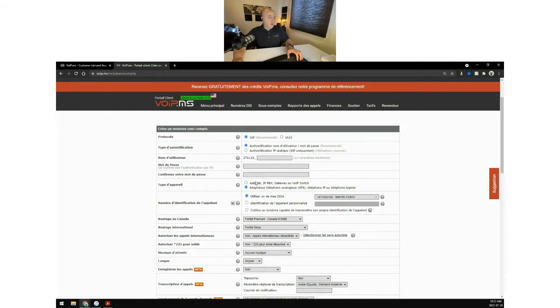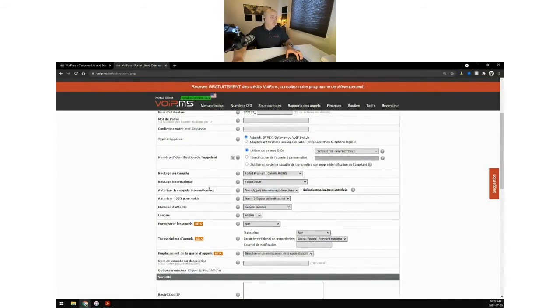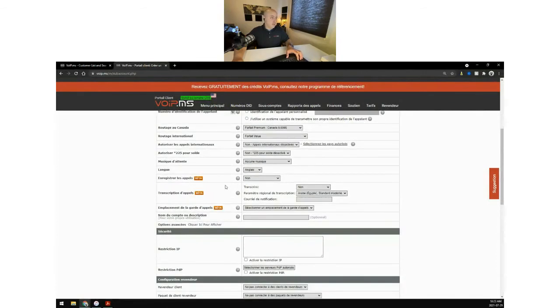To your Voip.ms portal. In this case, it will be Asterisk, IP PBX, gateway or VoIP switch, because obviously Vodia is an IP PBX. After that, you can choose which caller ID will be displayed whenever you're calling out from your Vodia PBX. You should choose the third option, because Vodia will control the caller ID, so you let Vodia handle that part. After that, it's basically routing. If you want to allow international calls, music on hold will be controlled by Vodia, and the language is controlled by Vodia again.